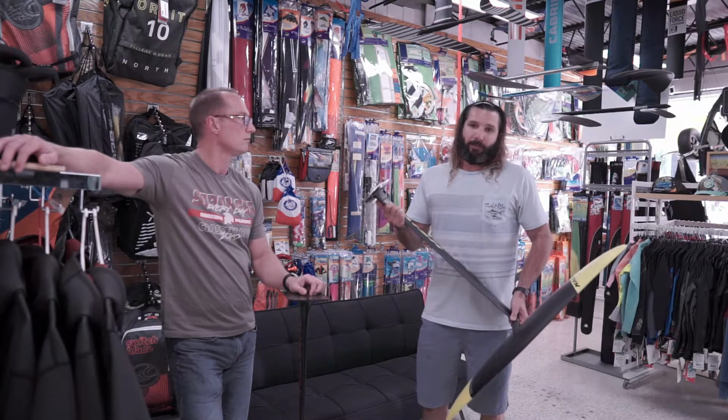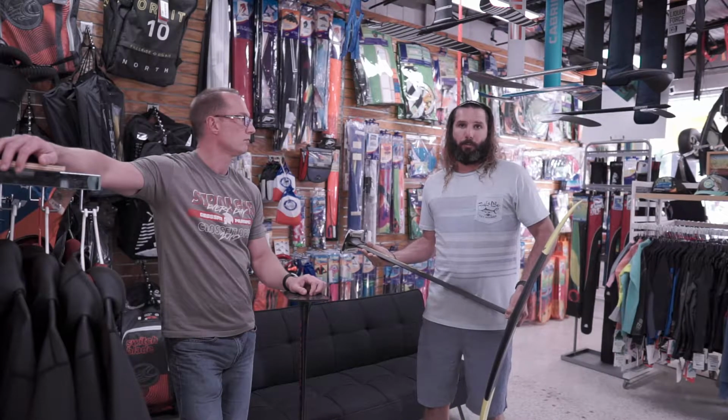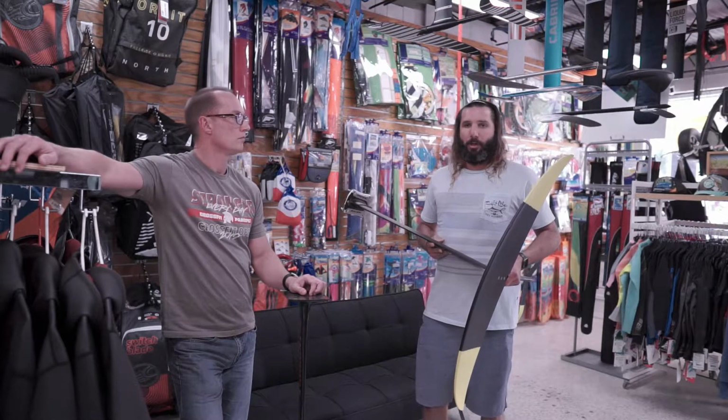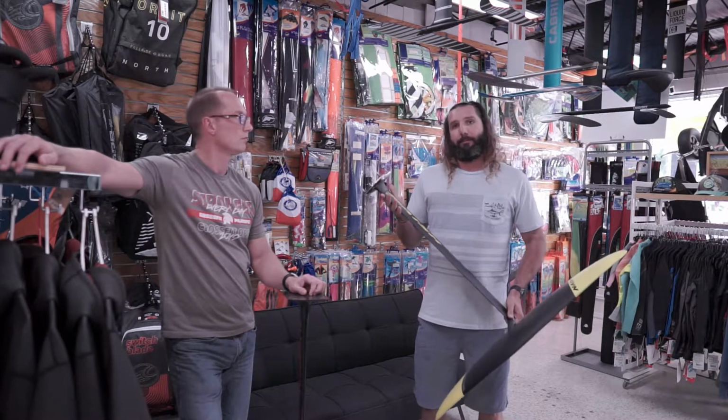So with surfing, for instance, you might have a big wing and a small wing. For small waves, you'd want a bigger wing to get into those waves and keep you moving. Or you might have a smaller wing for bigger surf where you're going to be going a lot faster.